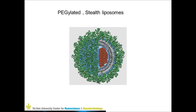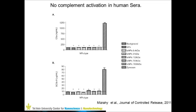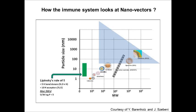But over the past few years, we observe lots of papers basically saying that PEG can activate the complement system. Now, the issue here is that if you put PEG that is 2% and above, it's a superstar in terms of the potential to activate human complement. And I'm not going to go into the details, but at the end of the day, we're talking about a potential anaphylactic shock. So we also tested this in our particles, and we show that at least the markers for complement activation, we did this with Moein Moghimi at University of Copenhagen, Denmark, basically are not activating the complement system.